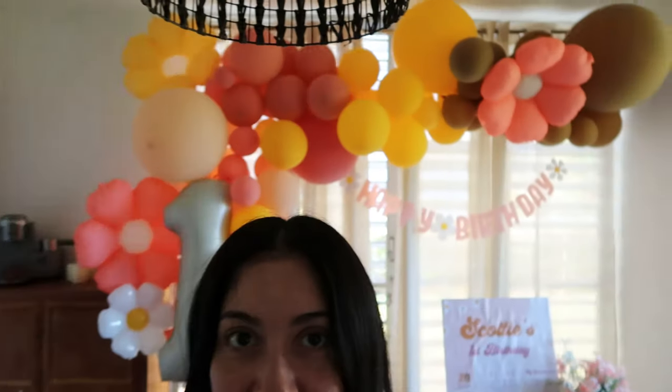He's so cute. Today is Scotty's first birthday. We had the best time at her birthday party yesterday. It was so sweet, simple, and just blissfully perfect. The decor is still up, of course. This balloon garland was a lot of work, so it's gonna stay up as long as I can keep it up, to be honest. It is so beautiful though, so I don't mind.